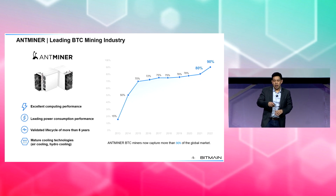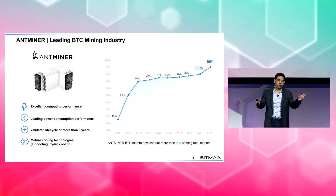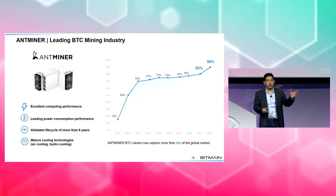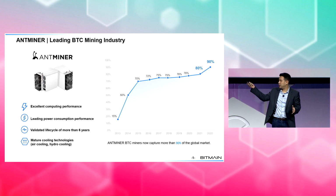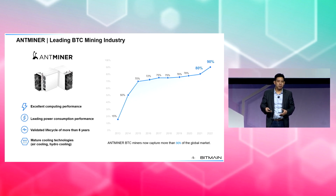And now the great thing about this as well is that we have two types of machines that we sell. We have one that branches out to air cooling and another to hydro cooling. For the mainstream market, most people normally would use air cooling miners. So that's the image you'd see over here. But later on, I'll be talking about our hydro cooling miners, which have been recently released and have been starting to make big traction in the area of mining, starting since last year.